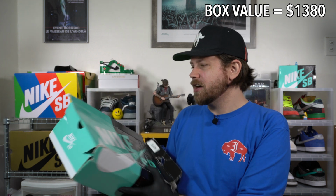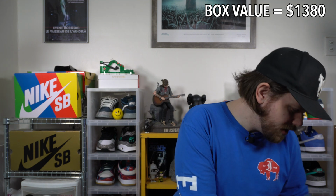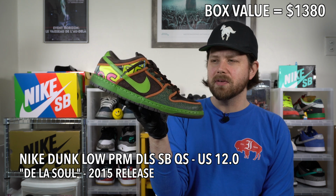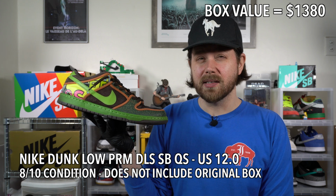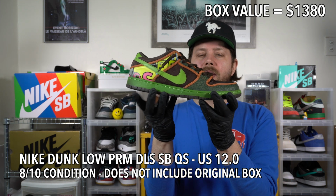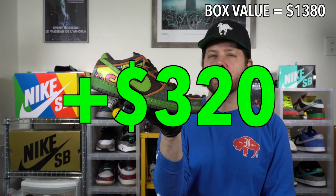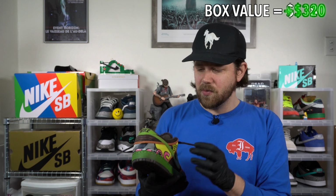Black and teal box era, so it's like 2013-ish. This might not be the original box. Recognize these though. Size 12. We got a pair of the Dunk Low SB De La Soul. This is a retro of the original pack that came out in like 2006, 2005, something like that. This colorway came in a version in a high, and there was a white one that came in a low. So they retroed this as a low, and then they retroed the white one as a high, just because Nike SB likes to do weird stuff like that.